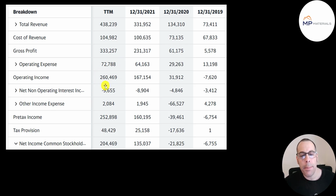Below that is the interest they paid on their debt, which is about $10 million. That's about triple 2019's number. Below that is other income and expenses. These are all the gains or losses not part of the company's core operations. When you see a big negative, it's probably an asset impairment. Then you have your pre-tax income, your taxes, and the bottom line of the income statement is your net income, which was negative in 2019 and 2020, up to over 200 million in the trailing 12 months.